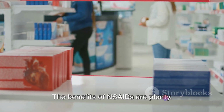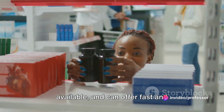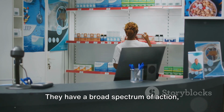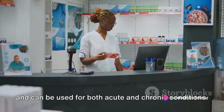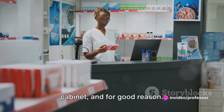The benefits of NSAIDs are plenty. They're generally affordable, readily available, and can offer fast and effective relief from pain and inflammation. They have a broad spectrum of action, ranging from mild to moderate pain relief, and can be used for both acute and chronic conditions. They're a staple in many a medicine cabinet, and for good reason.